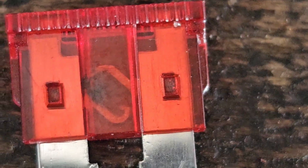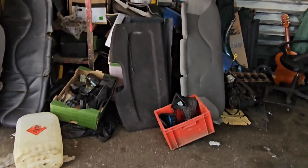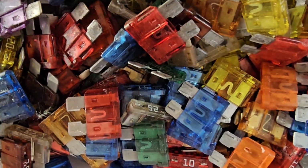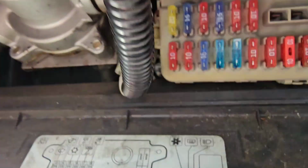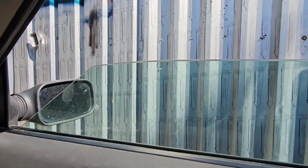Checking fuses. Both fuses for the windows, fine. But fuse number 6 is for the heater blower. And that, as we can see, has blown. Well, I'm bound to have a 10 amp fuse over here somewhere, aren't I? It's like a big box of sweets. Yes, that was all it was.